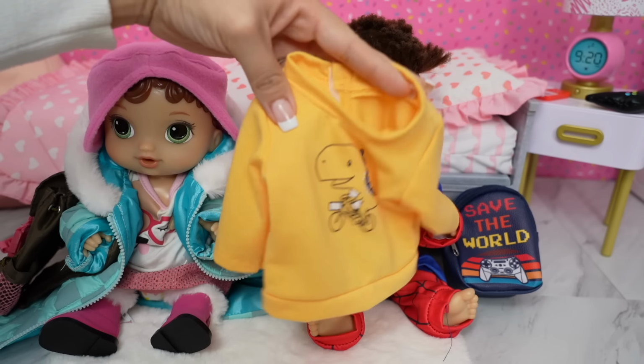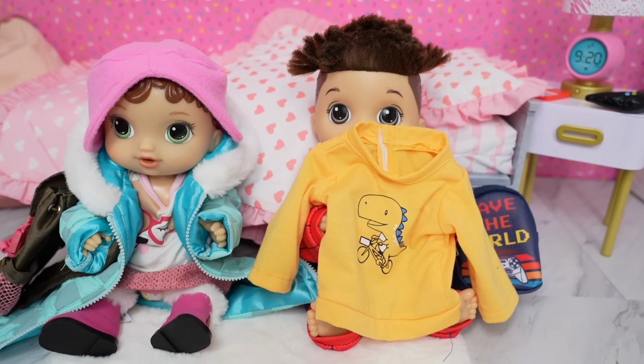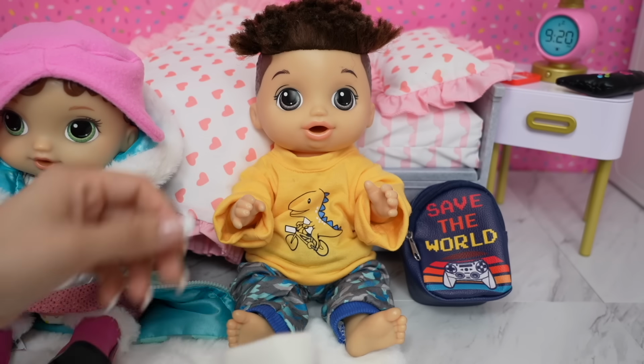Now it's time for Drake to get ready. He's going to wear this yellow long sleeve shirt and sweatpants. Drake will be wearing his blue boots.